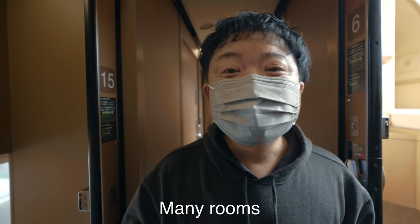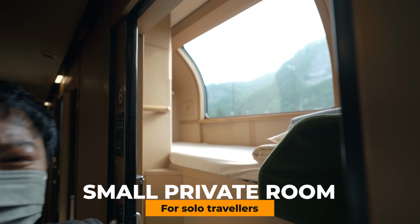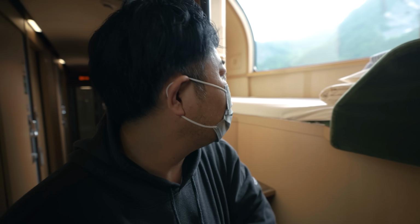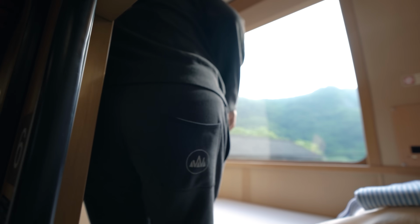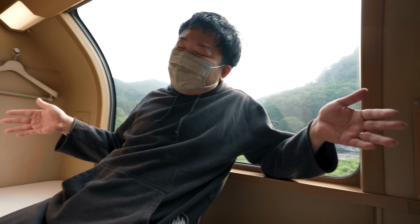So many empty rooms. Yeah. It's a room named Solo. Solo rooms. For little size. For a child. Maybe for a child.